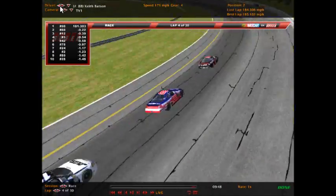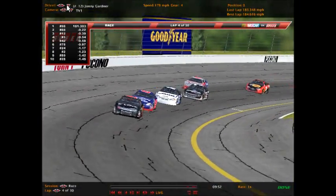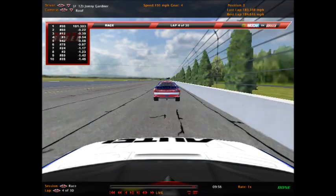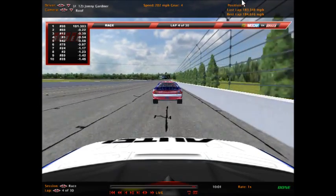Over the course of this race, we will show you how fast they go into each turn. In fact, let's ride along with Johnny Gardner right now and see how fast he goes into some of those turns. He just gets a draft off Keith Batson. He's down the long straight right now.